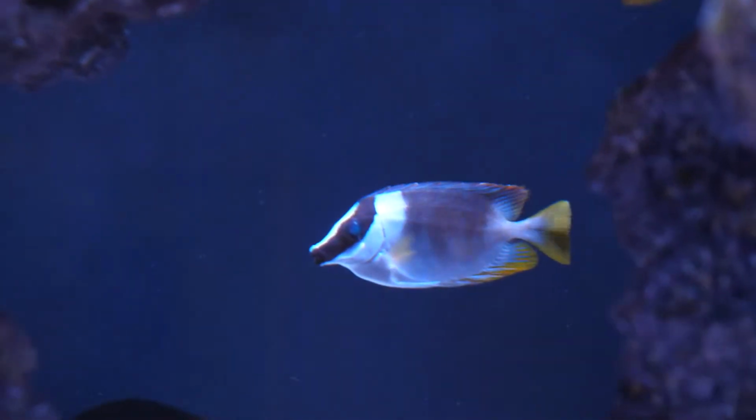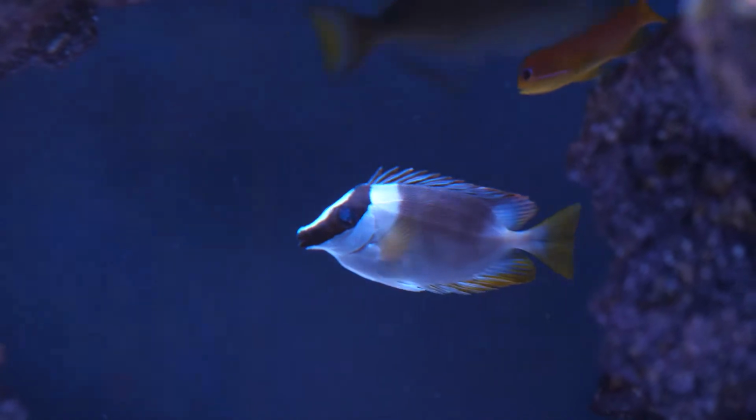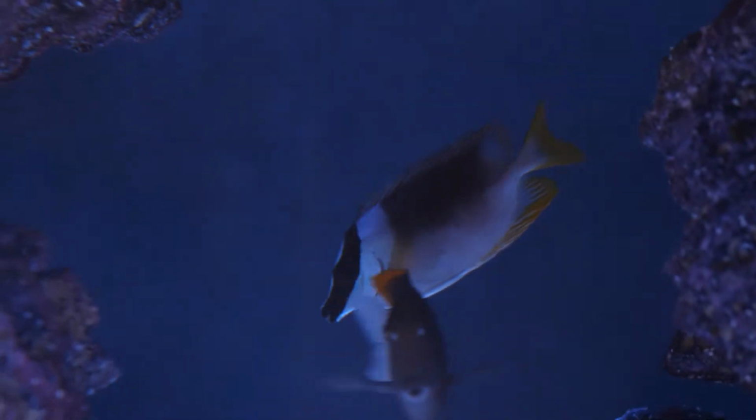Cool. We have the Magnificent Fox Face. This is a pretty hard one to get. Anne actually worked on this probably for the last 8 months to get me one. This is my favorite. Usually fox faces are the all yellow that you see with the black dot.